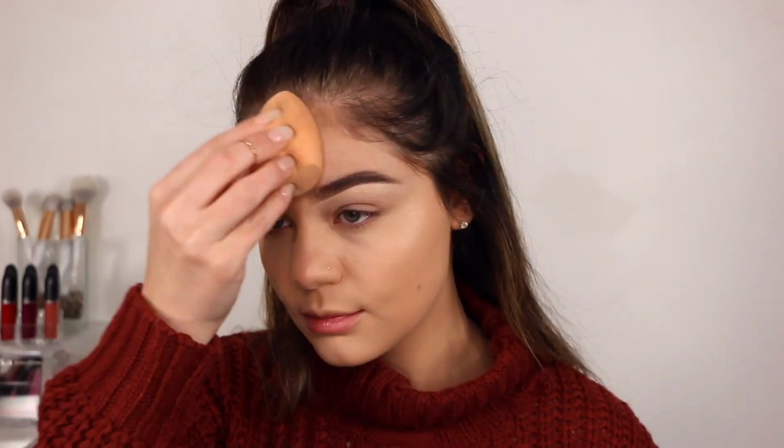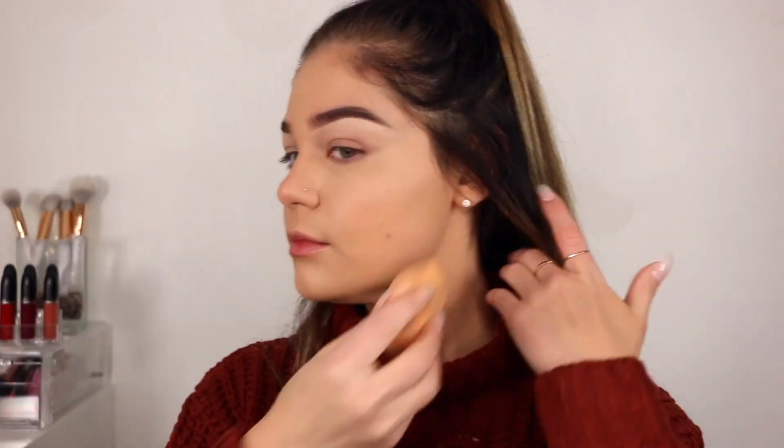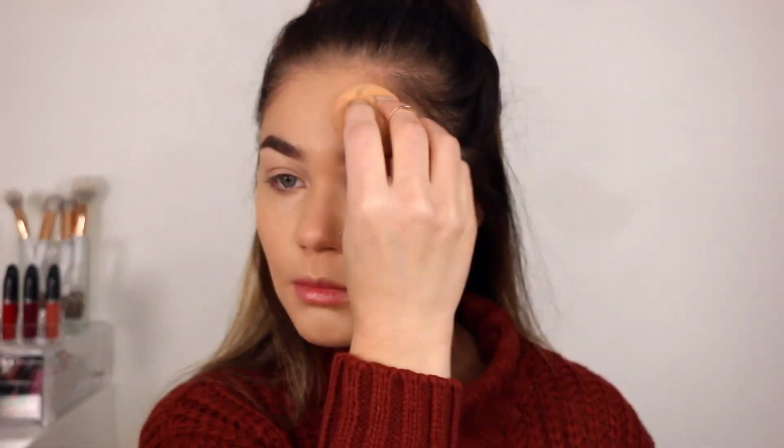And by mixing those two shades, I still get a little bit of a brightening effect, but it's not gonna be so harsh and so white under the eye. If you like that look, then you can totally use one shade, of course. For me, I find that these two shades work phenomenal.